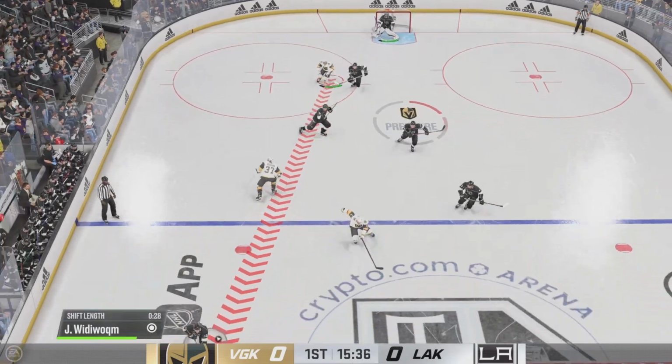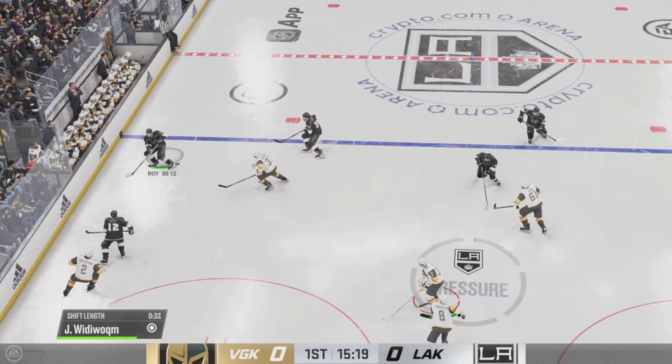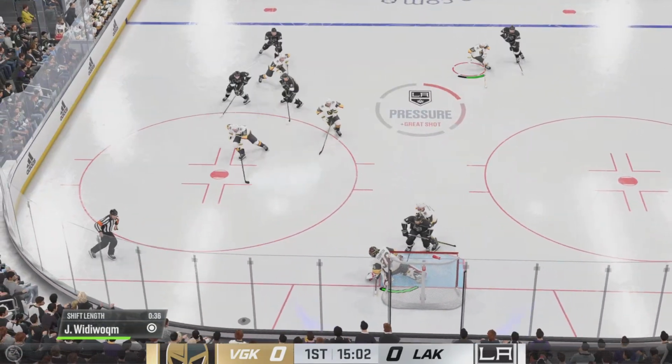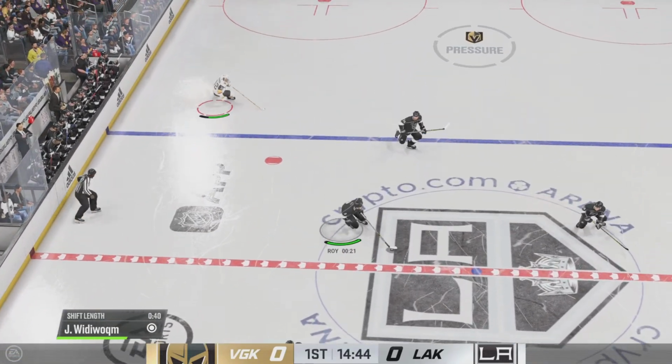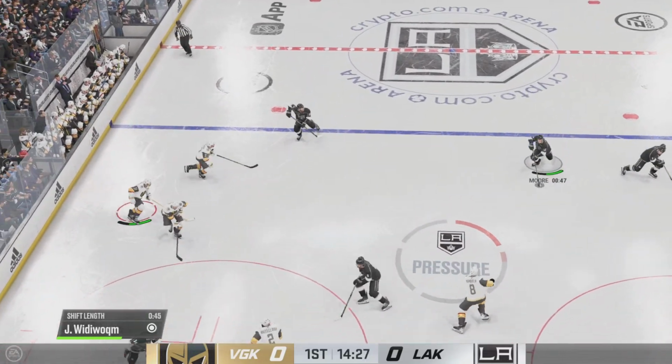Los Angeles looks to break out in their own end. The Kings carry it along the wall. Moves it in front! Shot! A player should never be left alone in the slot, but man, is the goaltender to task here. Gets out in front of it and makes the save.